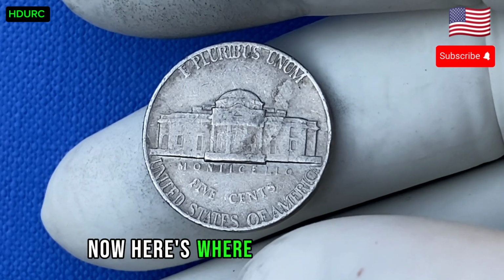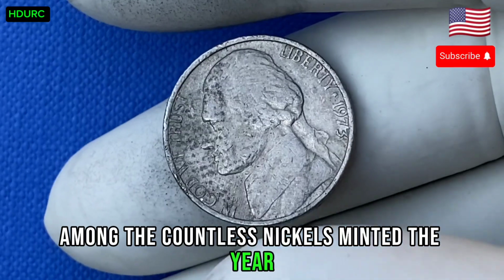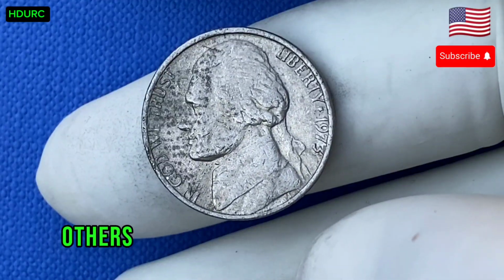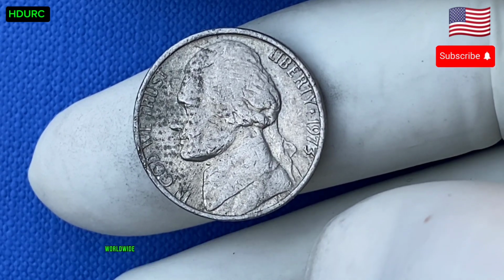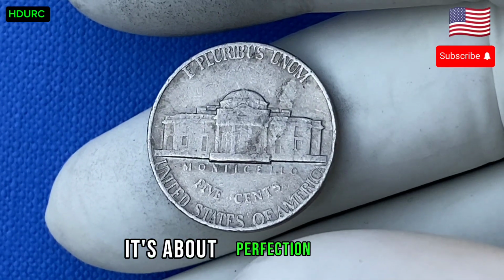Now, here's where the intrigue begins. Among the countless nickels minted that year, a few stand out. Some were struck with errors, others were preserved in near-perfect condition, but one particular piece has captured the imagination of collectors worldwide. This isn't just about rarity, it's about perfection.